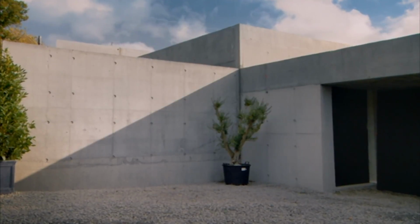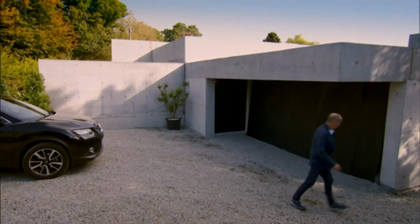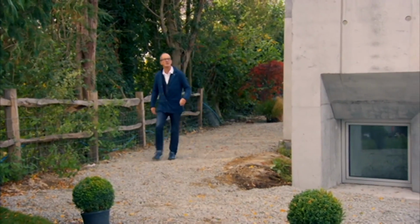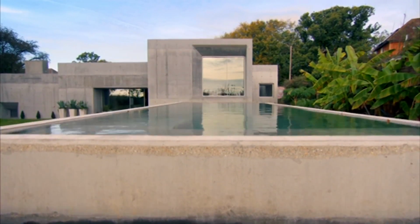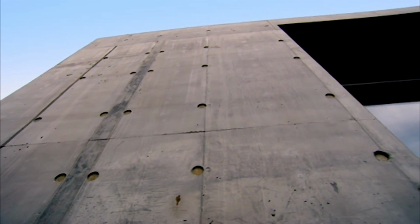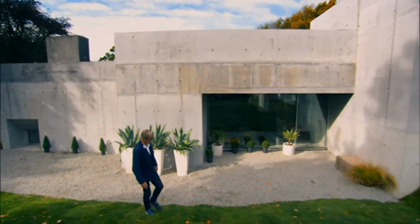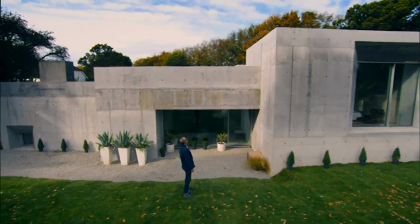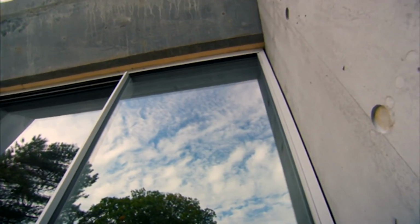Electricity substation. I'm going to go around the back. Oh my giddy aunt. The back could not be more different. It's pretty epic. Megan's clearly worked wonders since I was last here. The building's come on leaps and bounds.